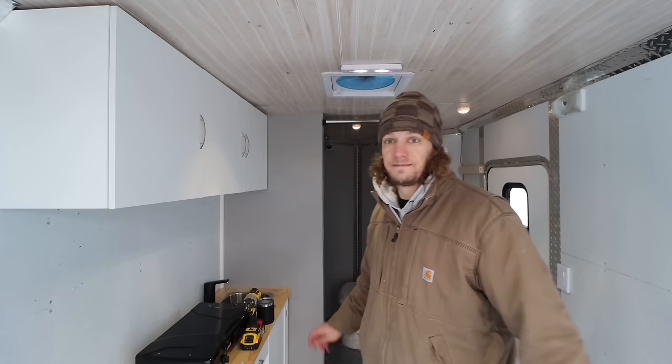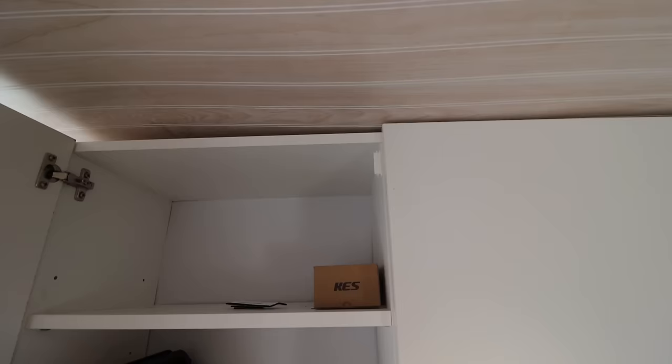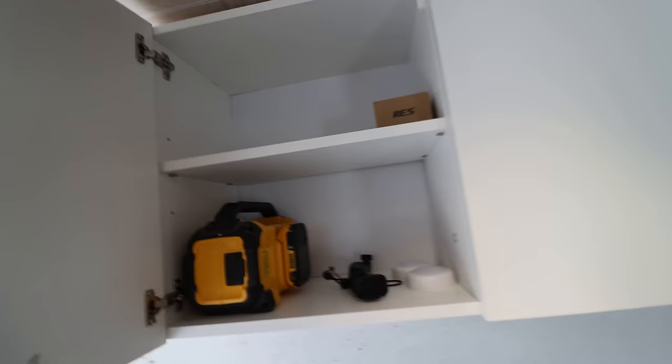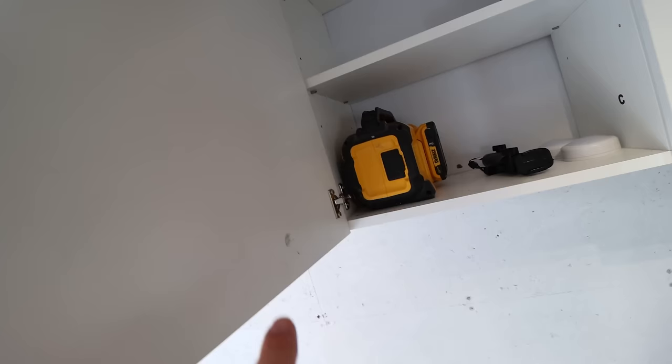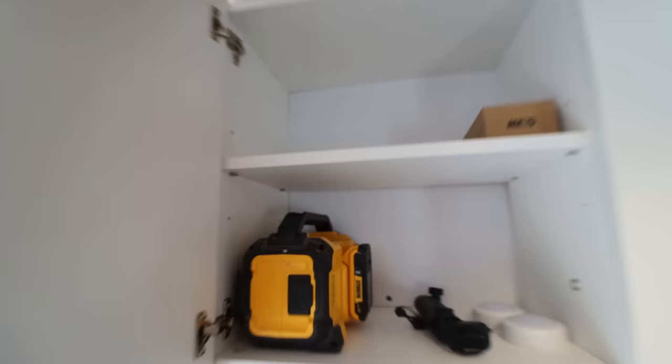Everything's starting to look super clean. I got all the trim up, got everything caulked. I put in these little clips so we don't have another mishap like I had on my way to epoxy the floor. While I was driving, this swung open, came off the top hinge, twisted the bottom hinge, and then came off of there. Don't want that to happen anymore.